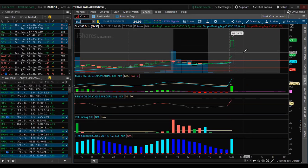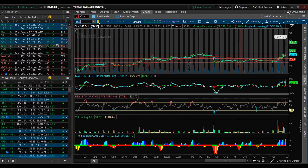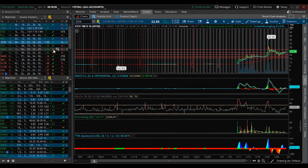Wow. I got a question. Is anybody looking at CCIV? I am in that. I am in CCIV. They're supposed to bring in Lucid Motors. This is another SPAC. I think that the CEO used to work with Tesla. So now he's been sending out tweets laughing at Tesla over stupid stuff. I don't know why.